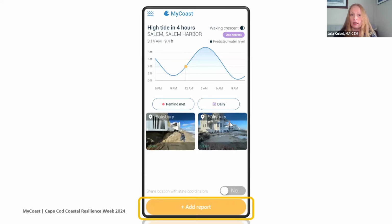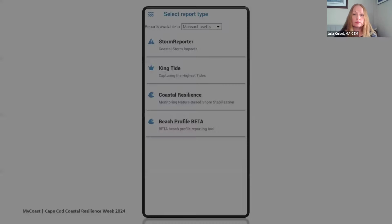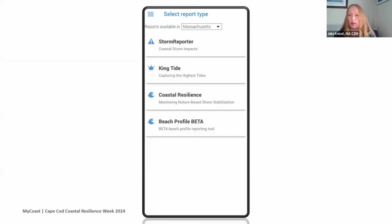Now let's go ahead and add a report. As Rebecca mentioned, we have four tools that are in the app. The Storm Reporter, which is the first tool that we launched, King Tides, a coastal resilience tool, and then also there's a beach profiling tool in here that the Stone Living Lab worked on to get some citizen science data, primarily in the Boston Harbor area.